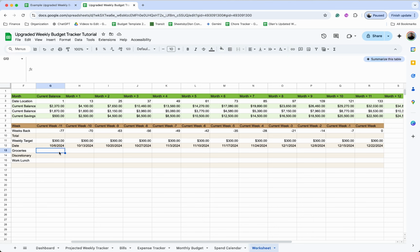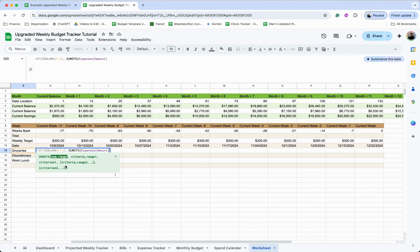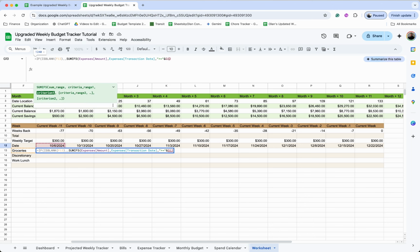All right, so now for the groceries, we're going to put =IF(ISBLANK(F13), which is our groceries, close parentheses, comma, comma. Then we'll put SUMIFS. Then we'll type amount, this will be the expenses amount, comma, transaction date, comma, inside quotes, greater than or equal to. In the quote, put an ampersand, and then select cell G12, and that's what contains our start date. Now we're going to anchor in the 12 with the $ sign, but we are not going to anchor in the G.